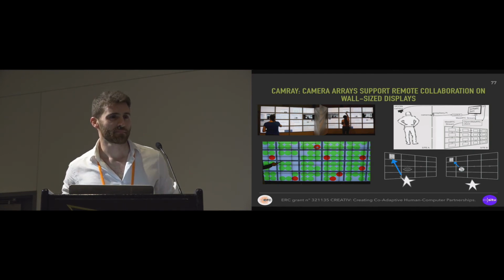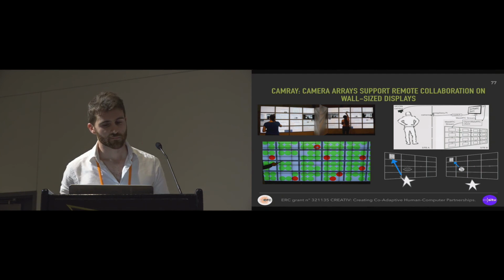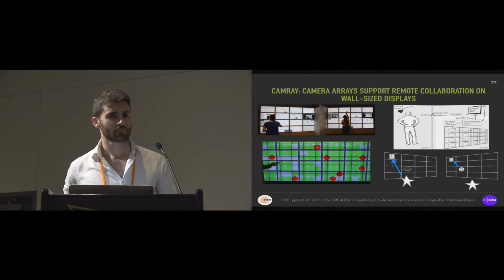Given that you say that in future work you would like to see what happens when you have more than two locations, do you already have any sort of intuitions of how follow remote, for example, would support that?